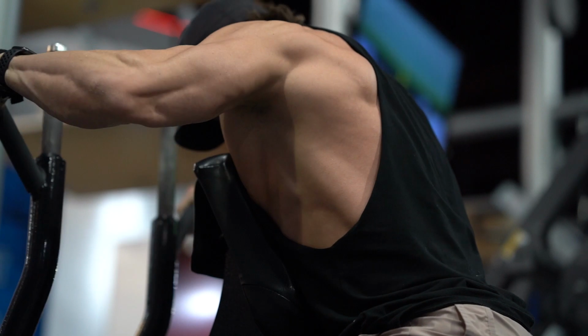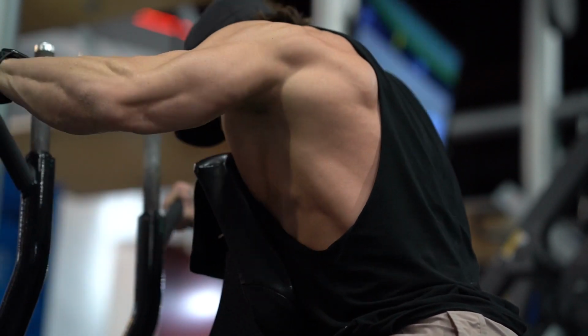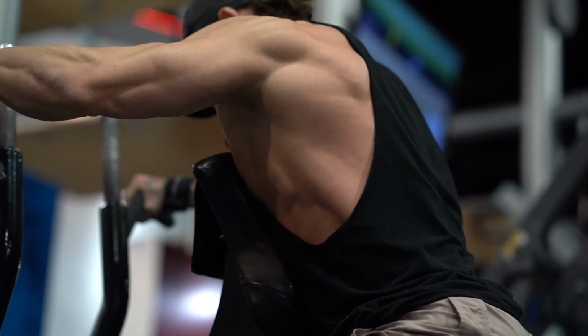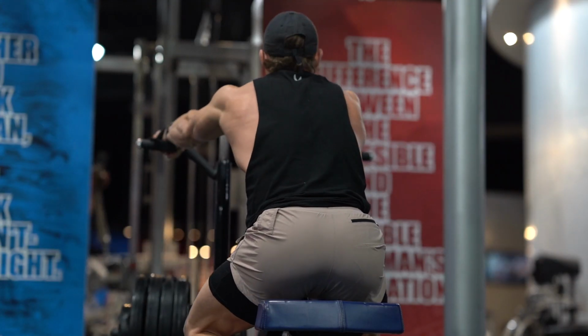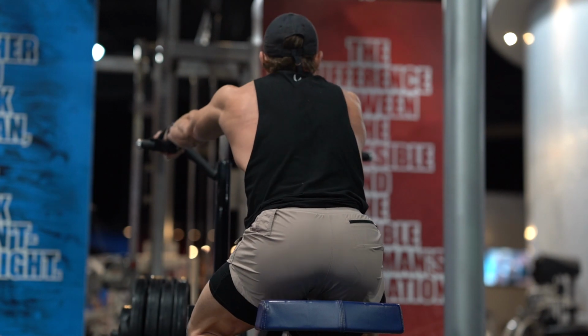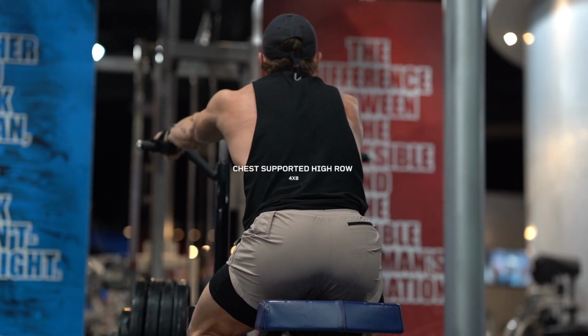I'm going to do one warm-up set here just because it's our first movement hitting our upper and middle back. So I'm going to do one little bit lighter set, just 8 to 10 easy reps. Then loading some more weight on for our working sets, I'm going to do 4 heavy sets of these at around 8 reps.